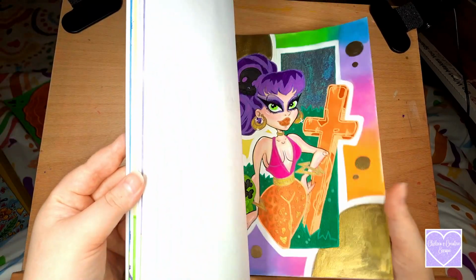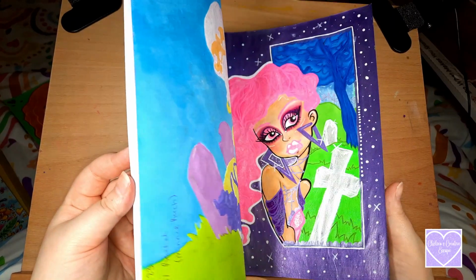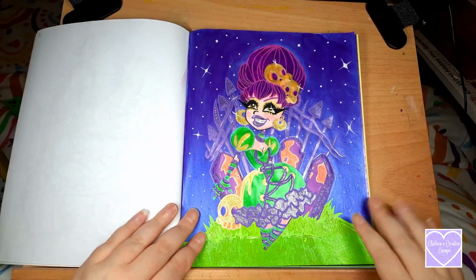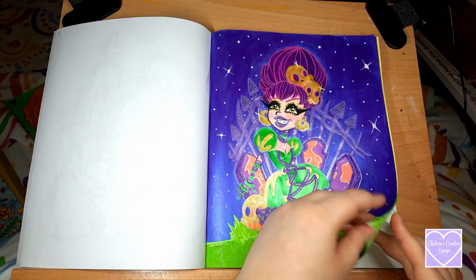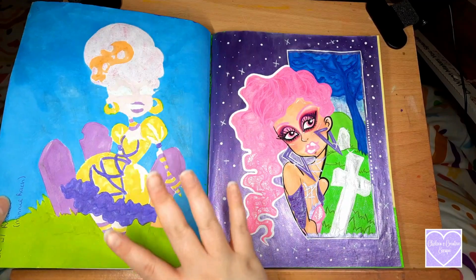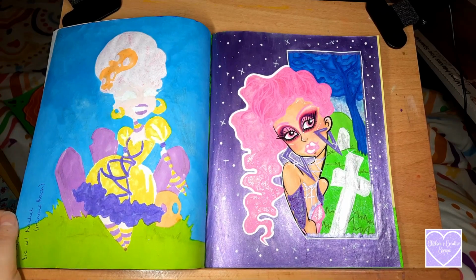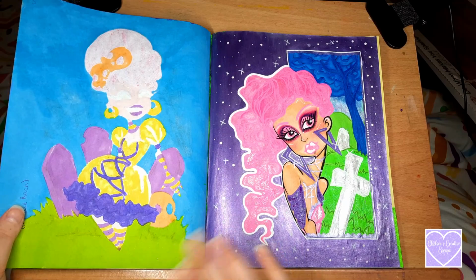So we did, and I ended up with this page right here, and I'm much happier with this one. So yeah, I love this one. But again, I'll just show you. As you can see, it turned out a bit different. I don't know what was wrong with it this day. I just couldn't get it together, and everything I was doing, I just wasn't liking.